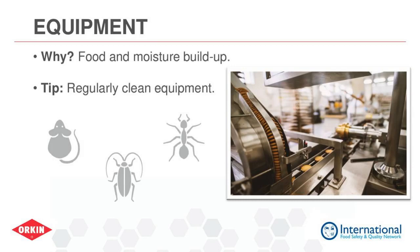But we also have to remember that many of your facilities are running 24 hours a day, 7 days a week. So when does that even shut down for you to be able to clean? So when you can clean it, great. Get in there, clean it. In the meantime, again, identify it as a potential hotspot. Keep extra monitors there, and focus more inspection time.